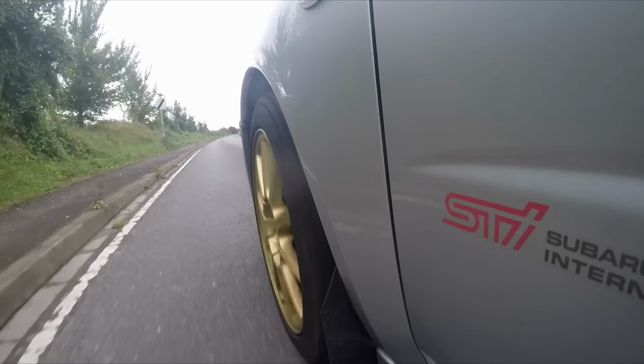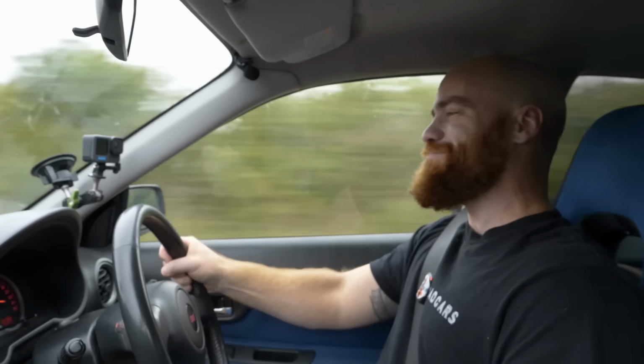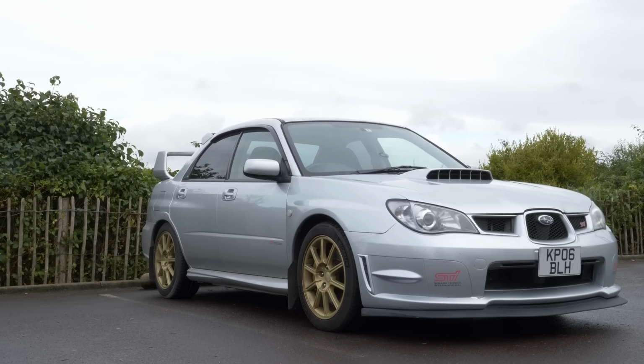Let's give it another pull. Let's start in first gear. There's no one behind, no one in front. Start in first gear. 3, 2, 1. Oh my goodness, it is blisteringly fast. Honestly, 360 horsepower for day-to-day use in a car that's this light. I mean, these weigh less than 1,500 kilograms, I believe.